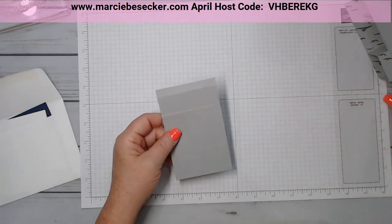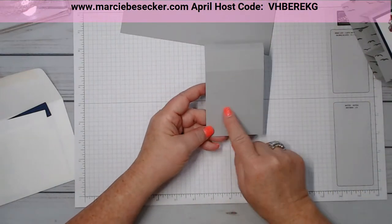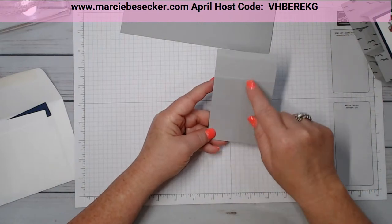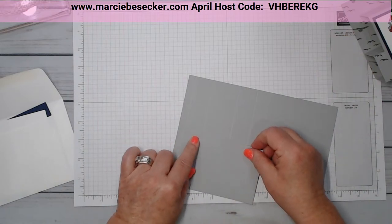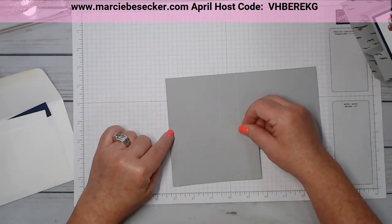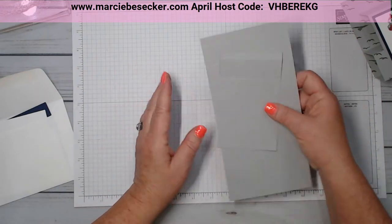Okay, so your next piece, and I've already scored this one, is going to be 3 by 4 7/8. Okay, 3 by 4 7/8. You're going to score this one also. If you look, it's 3/8 and 1 3/8. So the first two. I know it's going to be a little hard to see. So the first two, 3/8, 1 3/8. That'll be on your post.